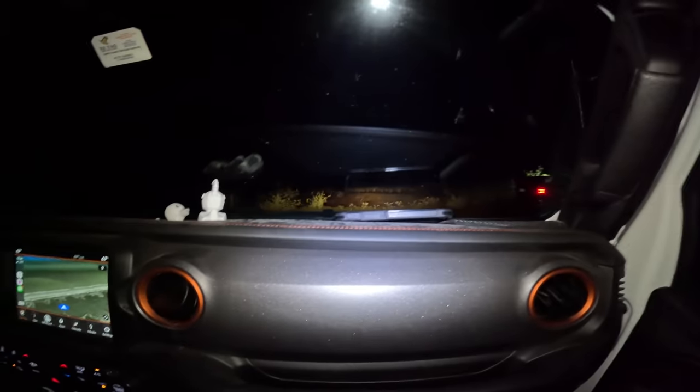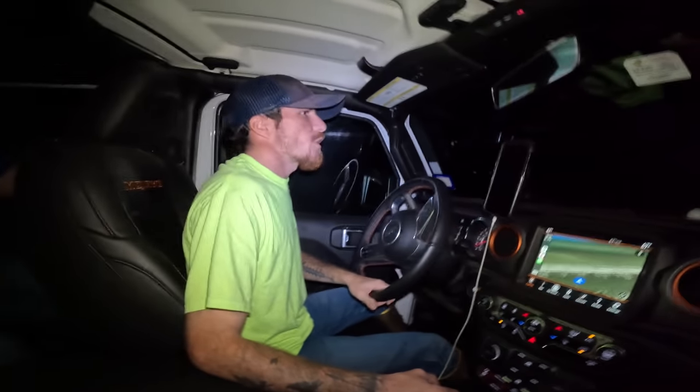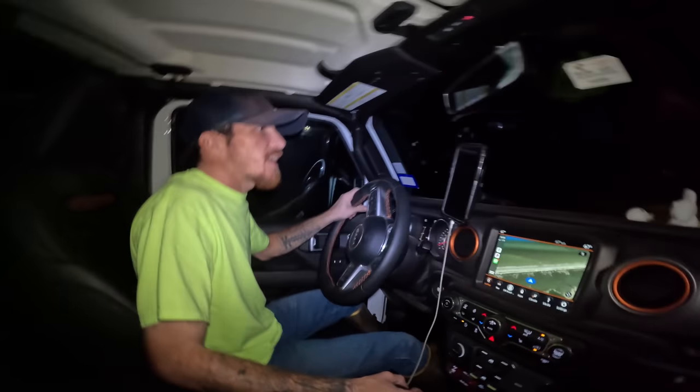Trail of sunflowers now. That's pretty much the worst of the mud and stuff now. It's just trail and soft sand getting back out of here now.